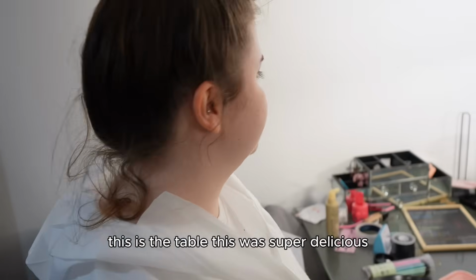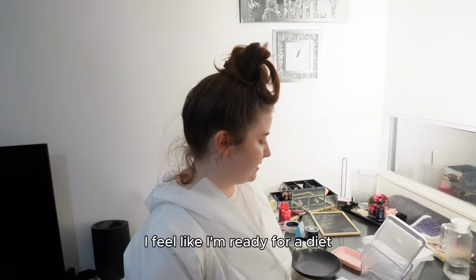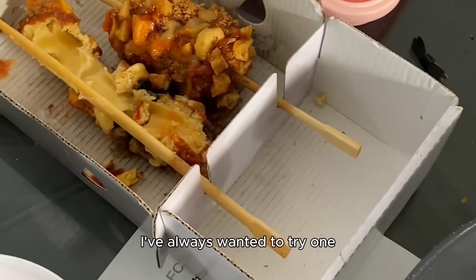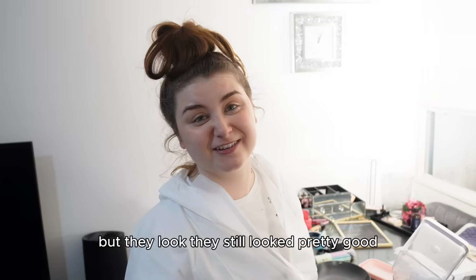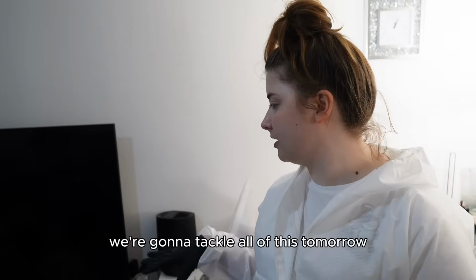This is the table. Gosh, the Korean corn dogs, I've always wanted to try one. Now I'm slightly put off, but they still looked pretty good. They had a big growth of mold. Harry's like, no, but I think they still look pretty good. I'm going to throw up. We're going to tackle all of this tomorrow.